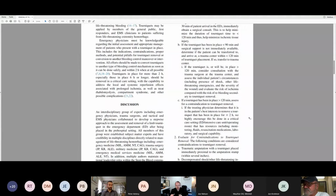We have those who are going to invest in and probably get themselves a Stop the Bleed type trauma kit at home or in their workplace, and they may show up at our front doors and our EDs. And we want things to go smoothly when someone presents this way. The last thing I want is someone to rip that tourniquet off without thinking through what we're going to do next, and to not make this overcomplicated.